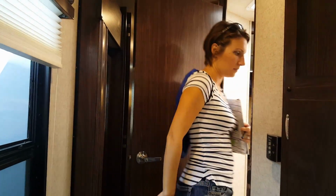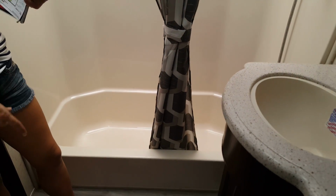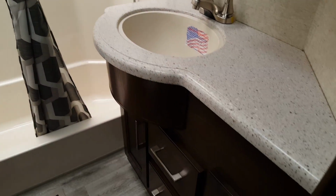Do you want to go that way? Yeah, let's go that way. Okay. So you've got your bathroom here. You have a little bit of a tub for those who have little kids. That's always nice to have. You've got some decent storage. Or if you got little dogs, you know. Little dogs, absolutely. You've got some decent storage here.